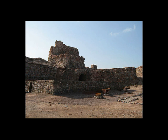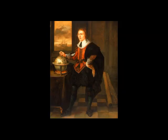This is said to be the old Portuguese fort on Hormuz Island, supposedly built after the Portuguese Duke Alfonso de Albuquerque captured the island in 1507, and it became part of the Greater Portuguese Empire. The Portuguese held on to the island of Hormuz until 1622, at which time the British East India Company allied with the Persians and successfully recaptured Hormuz.